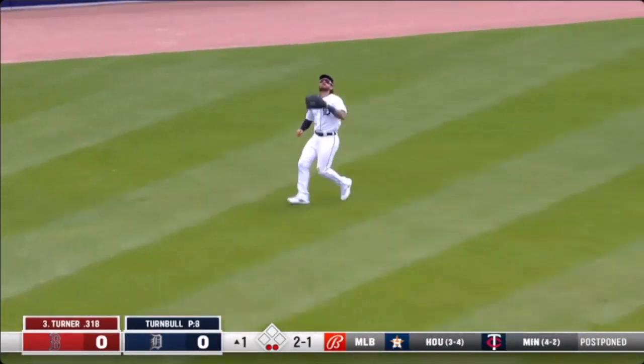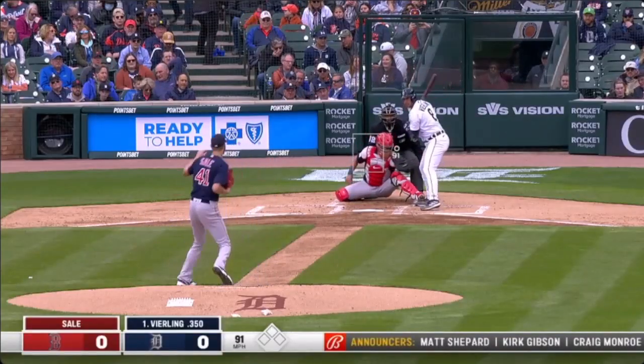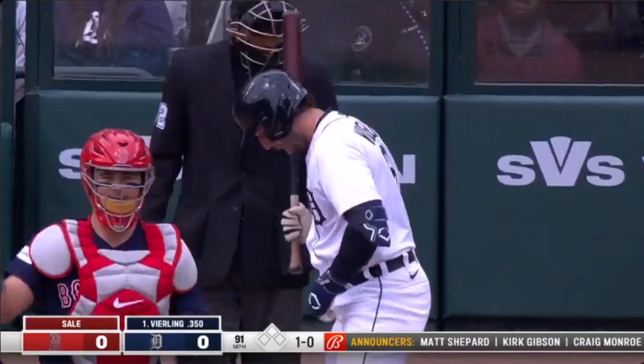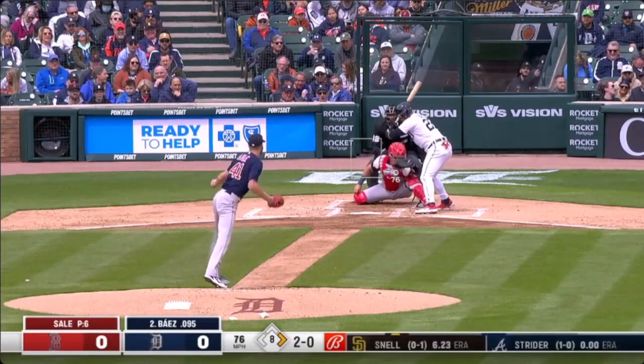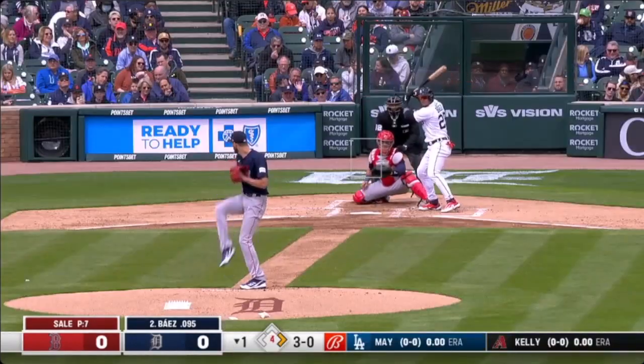Turner in, holding it up. Haas is under it. He's got it. That's a 9-pitch at-bat. Matt Vierling, the first to face Chris Sale. Inside. 1-0. So you've got to become more of a pitcher. He gave up 3 home runs in that first start. Has yet to throw it.